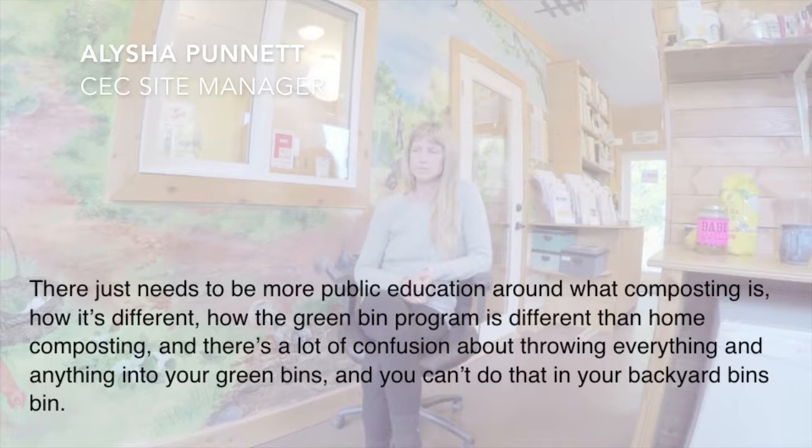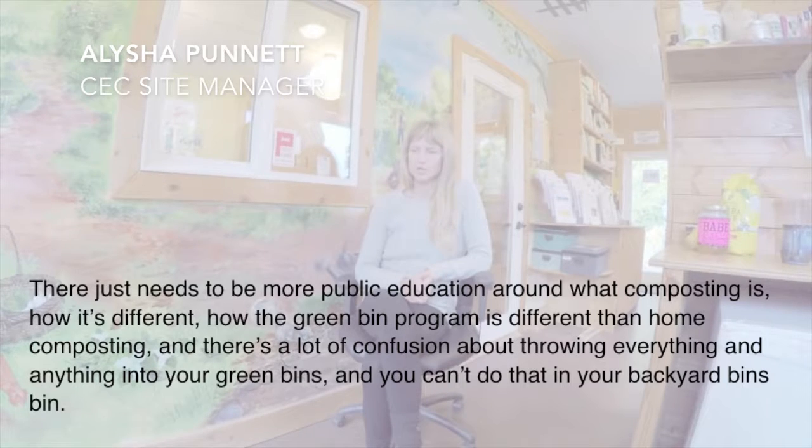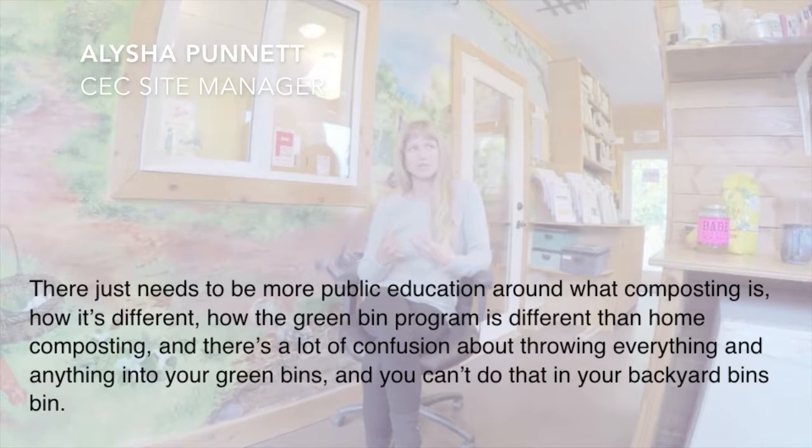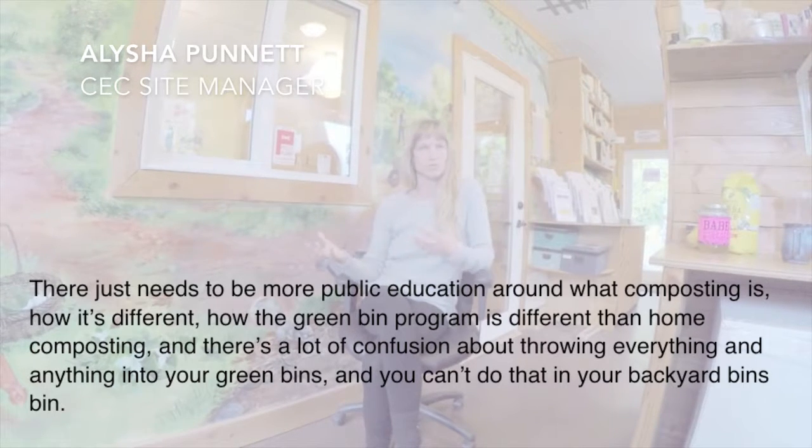There just needs to be more public education, basically, on what composting is, and how the green bin program is different from home composting. There's a lot of confusion about the fact that you can throw everything and anything in your green bin, but you can't do that in your backyard.